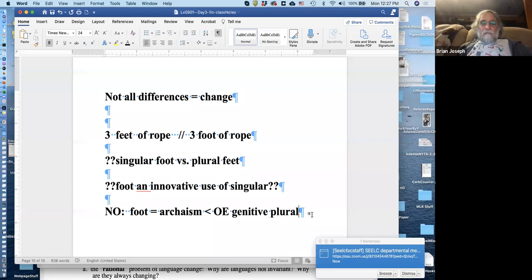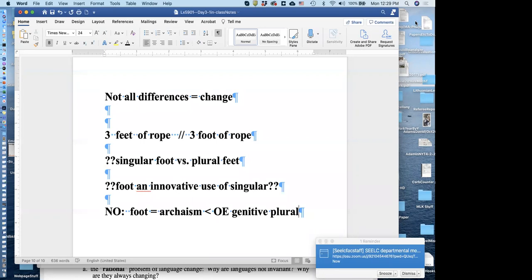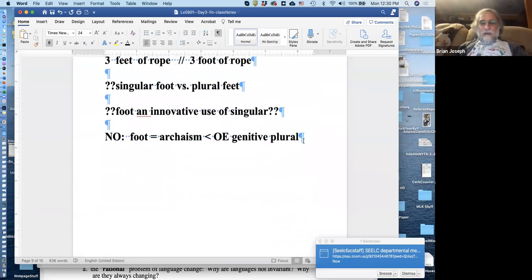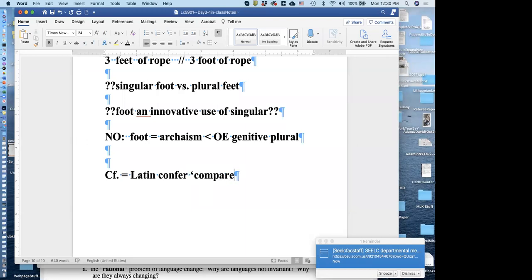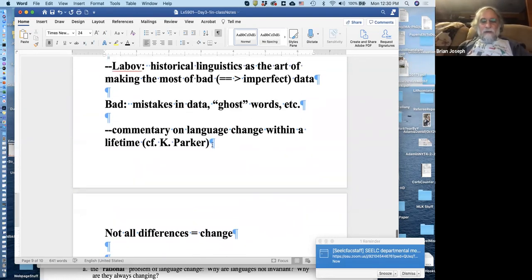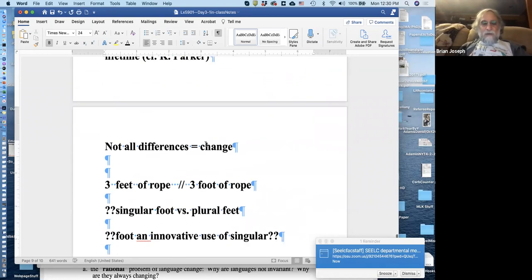Okay, good. Any questions? Any last minute questions from anyone? I have a technical question. Okay, sure, go for it. How do you use the CF? Like you wrote CF Kathleen Parker. I've actually never learned how to use that. CF, actually, believe it or not, there's something linguistically interesting about that. CF stands for, it's from Latin, confer, like our verb confer, which means to compare. So CF literally means to compare. So I was drawing your attention to compare Kathleen Parker and her commentary on language change within her lifetime.